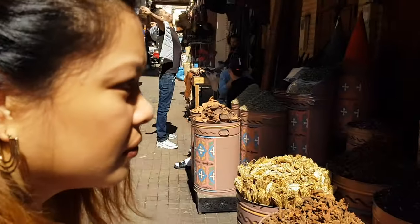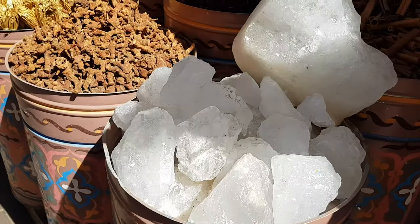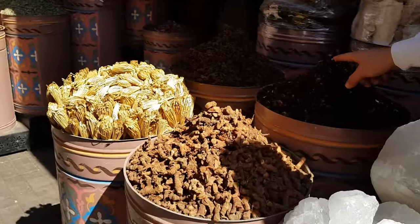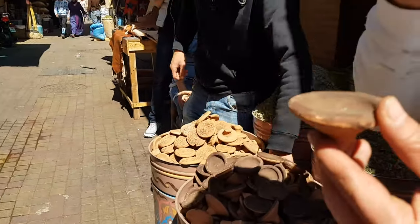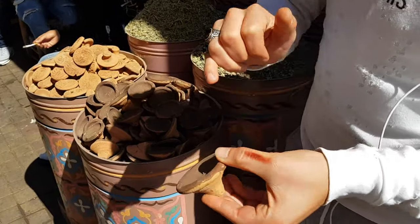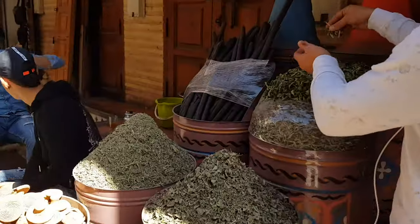What's this? Sandalwood. Basically, this is what we came to see. This one is alum, after shave and deodorant. Oh, okay. This is ginseng. Hibiscus with ginseng, for the stomach. This is jasmine. This is lipstick. Natural lipstick. The scrub for the feet. Pumice.